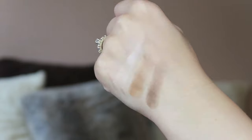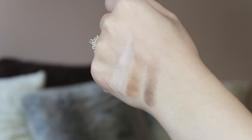I am a little bit scared, you guys, because I don't use brow powders. I have always used a pencil, and then I've been recently using a pomade. So I'm a little bit scared. It's actually pretty pigmented, more than I thought a brow powder would be. Whenever I think of brow powder, I kind of think of light coverage.